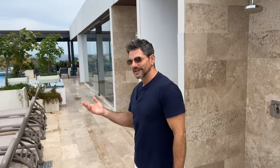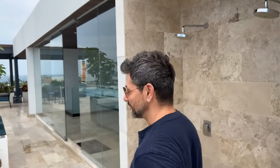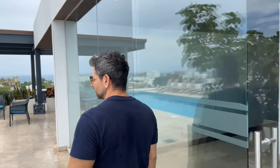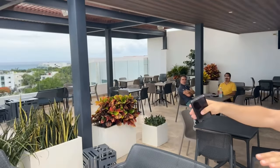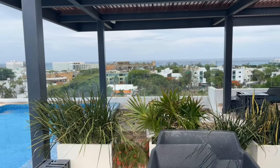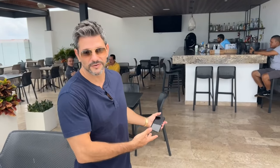All right, so on vacation, a lot of people like to drink. This is probably their favorite part of the rooftop. This is all set up to have fun, you know? If you're a property owner, you want your guests to have a good time. You want your guests to have everything. So they got the ocean view. Beautiful ocean view. And then you've got a bar. You can come up here, have a drink, sit down, relax, socialize with your friends, have a swim.